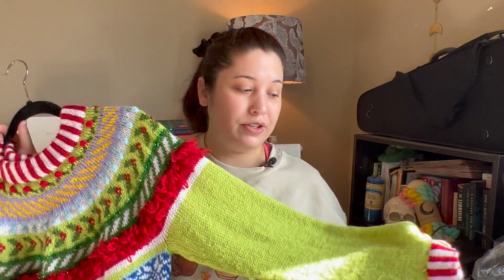The yarn that I used for this one is actually really cheap. It's not expensive yarn at all. I got it at a local craft store here called Benjamin Franklin Crafts, and it's just a yarn from Premier Yarns. It is their Everyday DK yarn, and I think it's like an acrylic base yarn. I don't think there's any wool in it, so it's not expensive. I think it was like $6 a skein or something like that.